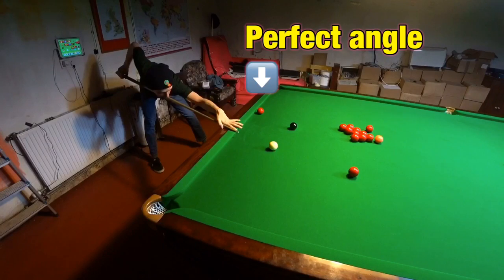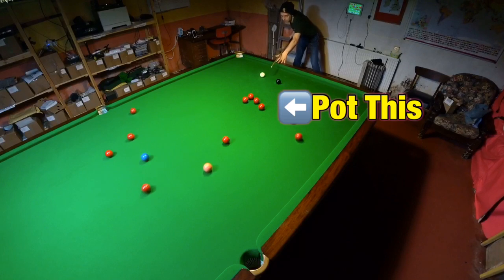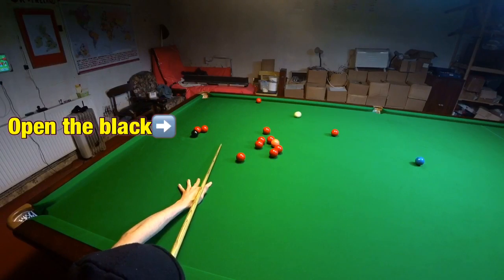These are the shots that I can guarantee you that some of the best snooker players I know simply won't see. So there's a good chance that what's holding your game back could be hidden from you in plain sight.